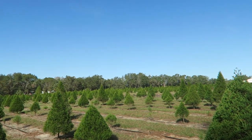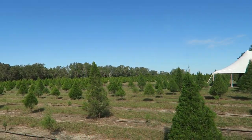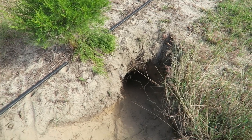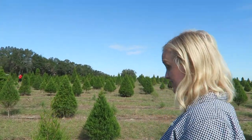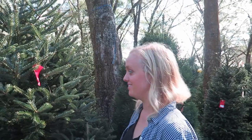So here we are at the Christmas tree field. Oh no, it's a field. Looks kind of similar but kind of different. We found this big hole. I think it's a tortoise hole, but that is super spooky and they definitely don't have those in Michigan. Run away. So usually I'm the helpful one when Sarah's indecisive, but right now all two of us are being indecisive.